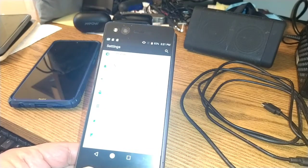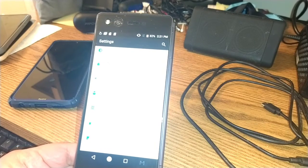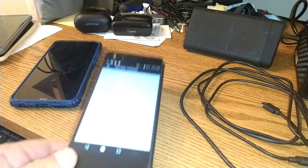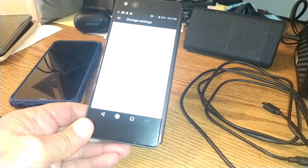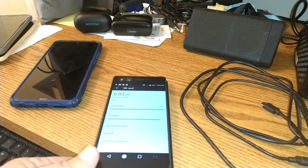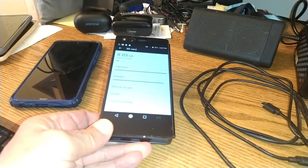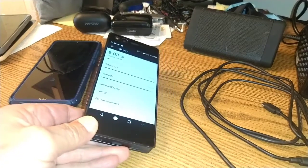It says 24 gig of 192 gigabytes used. But I'm going to show you what's in here if we want to reformat that card. You can't see it on the screen too well, but it does say format or format as internal.